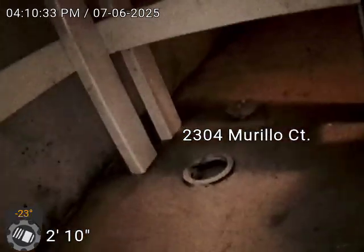The access point here is a floor clean out. Underneath, looks like maybe a little workshop, little workbench here in the front left corner of the basement if you're facing the house. And so we're going in through this clean out, and we're going to go both directions.